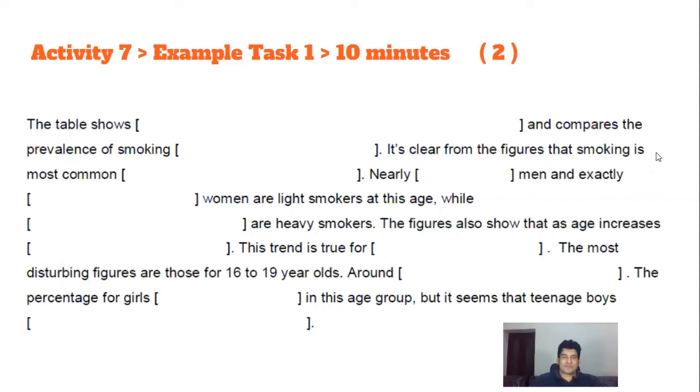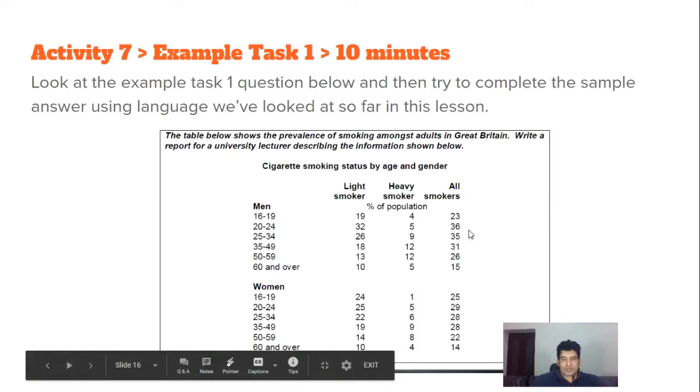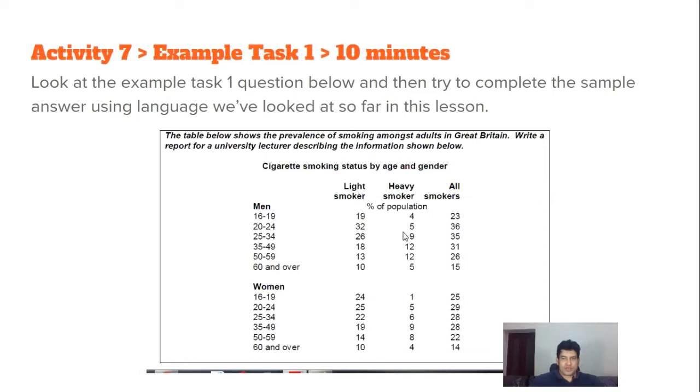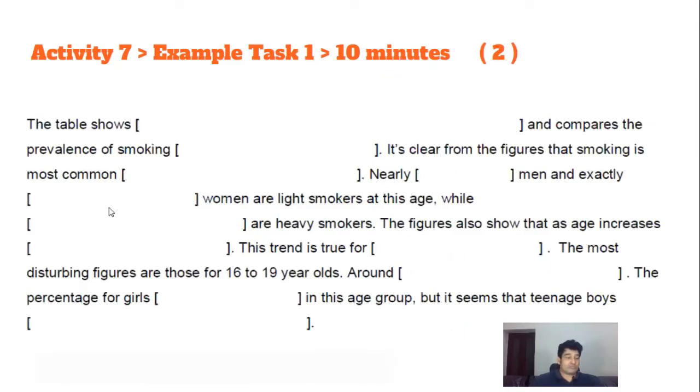It's clear from the figures that smoking is most common. We have to find where the smoking is most common. Let's come over here. Which ones are the biggest users of smoking? Biggest figure is 32%. Over here is 25%. Yeah, 29%. If we talk about 20 to 24, it is 32%, 5% and 36% over here. 32% are actually the light smokers, and heavy smokers are 5% and all are 36%. Let's come to the women. 24%, 25%, 5% and 29%. Okay, answer is familiar. It's clear from the figure that smoking is most common among 20 to 24 years adults. We have it right over here, among 20 to 24 years adults.